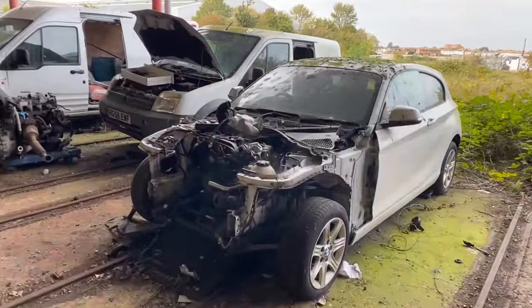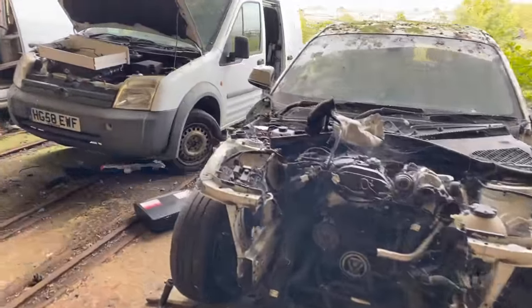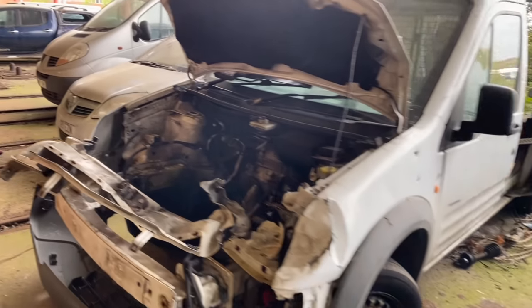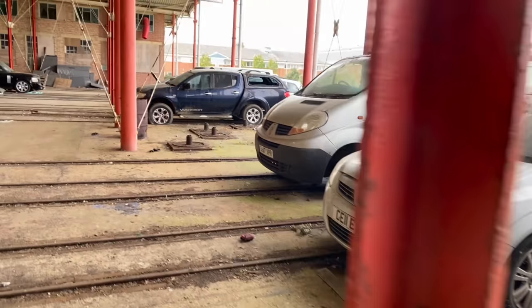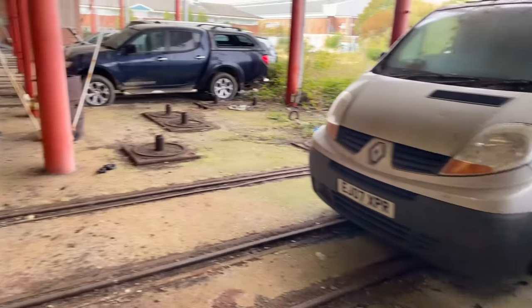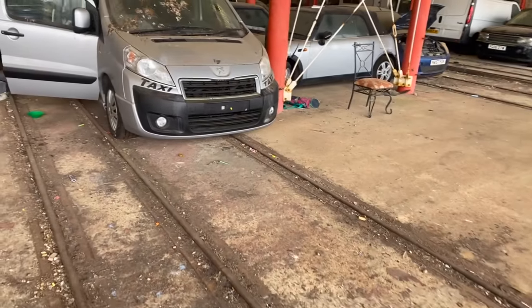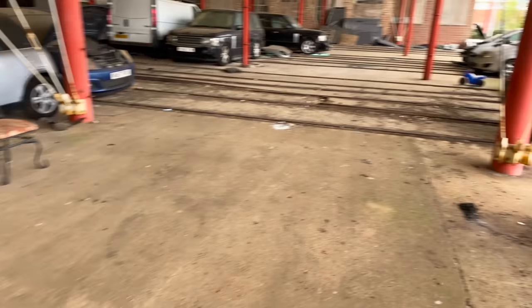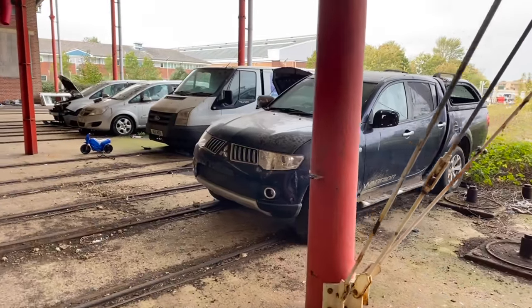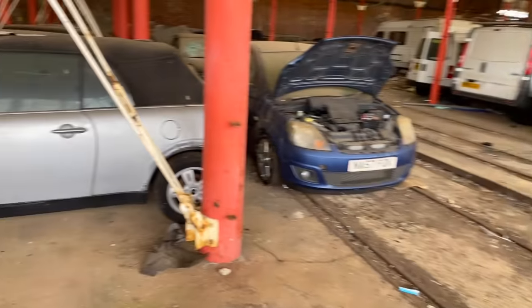Now, what other cars have we got? Lots of BMWs, Mondeos. Again, they've all been stripped for their parts. Engines, wheels. I really do believe that this was a company who were breaking vehicles and then shipping their parts abroad. I could be wrong, but that's what it feels like. I mean, even that Warrior's got to be worth at least $5,000. It's mental.